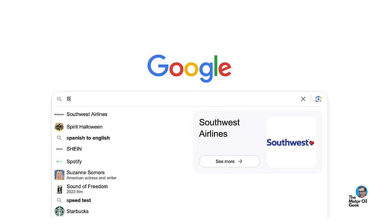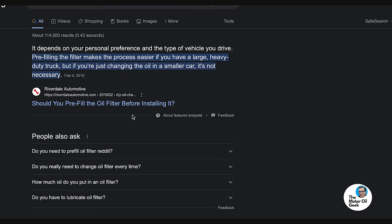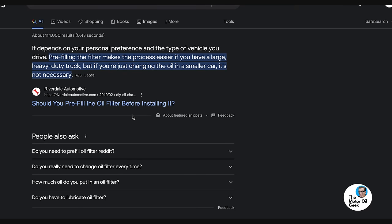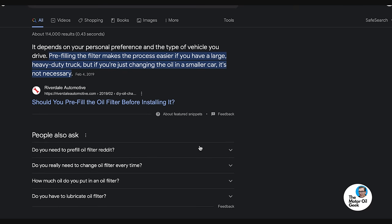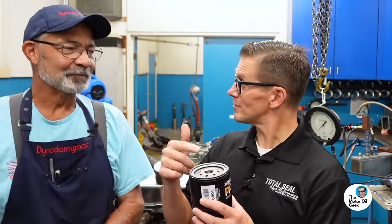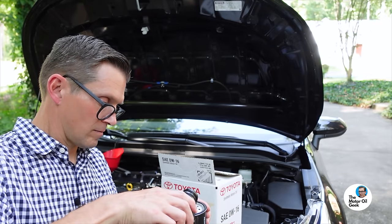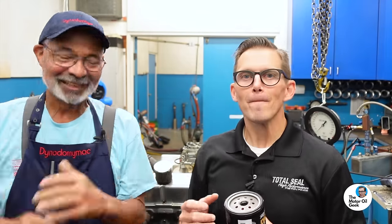So I actually went and Googled it, right? Should you pre-fill an oil filter? I was shocked by the number of people that said you should not fill the oil filter. But not just the number of people, but the couple of reasons why they thought not. So the primary reason that people said you shouldn't pre-fill an oil filter is that the oil that you're putting into the filter hasn't been filtered. It's dirty, essentially. Oh my gosh.